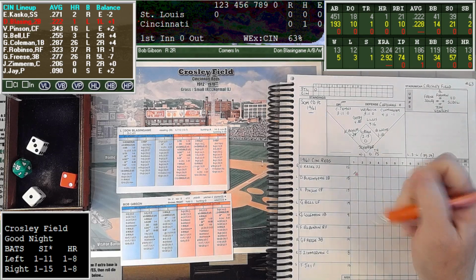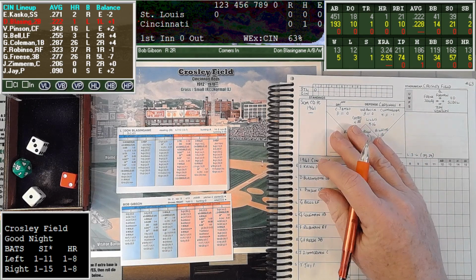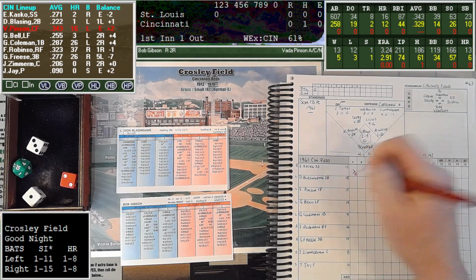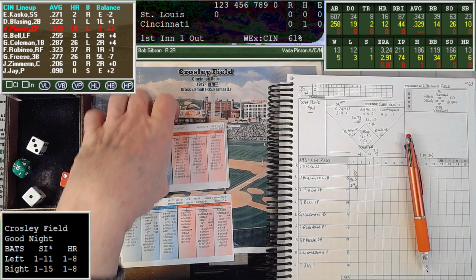So here's the pitch from Gibson, showing bunt, lays it down. Schaefer, the catcher, out from behind the plate, will look to second, but he'll decide to go to first. And the Reds have Casco, who runs at a 15, on second base. Sacrifice bunt, 2-4. One away for Vada Pinson.